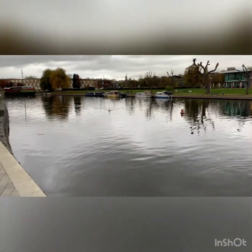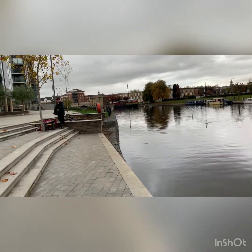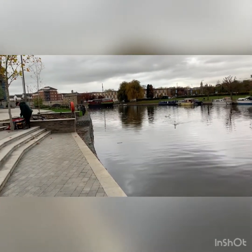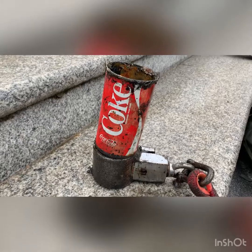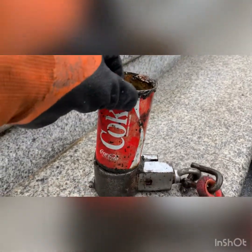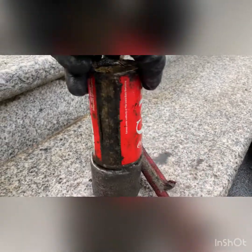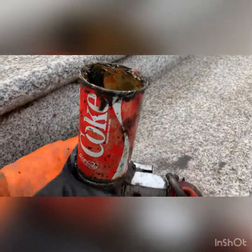Gonna have a couple of throws here. See if we can find anything. If not, then we'll go the other side of the town bridge, head towards Asda side. Always good to use that side. Just found an old Coke can. Really, really good condition as well. Take that home. Give it a quick clean up.